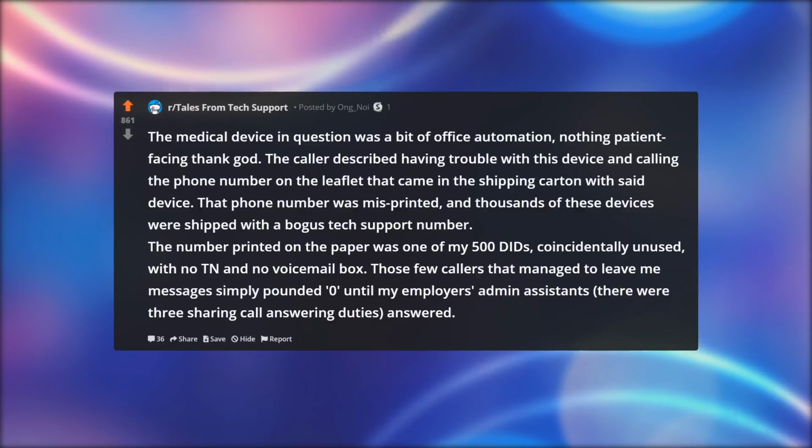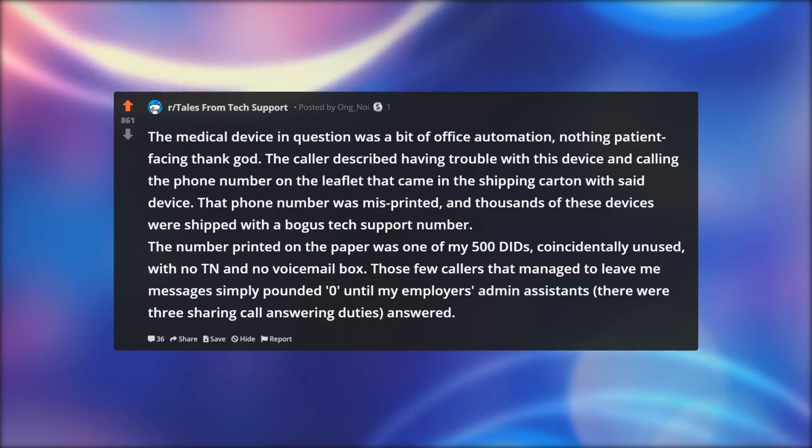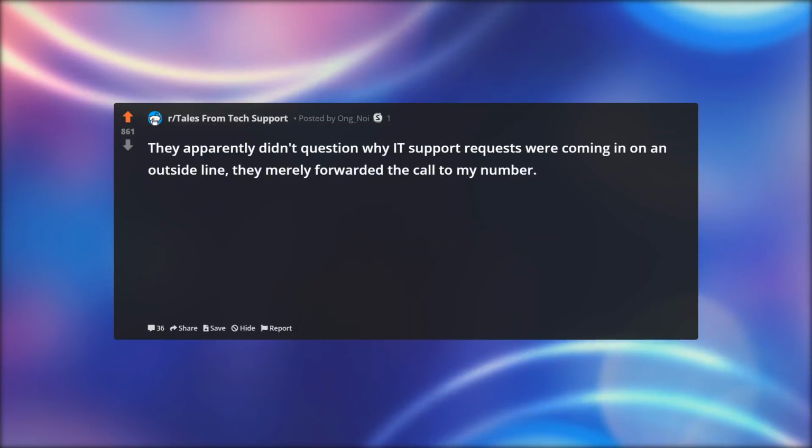Those few callers that managed to leave me messages simply pounded 0, until my employer's admin assistants, there were 3 sharing call answering duties, answered. They apparently didn't question why IT support requests were coming in on an outside line, they merely forwarded the call to my number.